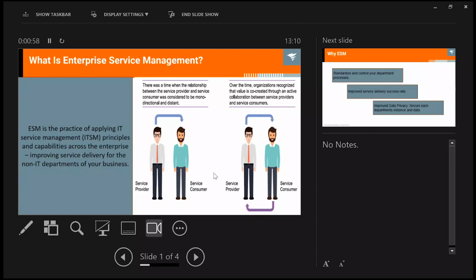So a little bit of background as to why the need for ESM has come forth. Before now, many organizations used to see the service relationship between departments as a one-way process. We all know IT. You need something, go to the IT department. But right now we found that these relationships are actually more multi-directional. Basically, every service provider within the organization is also a service consumer of some sort, right? So you need something IT related, you probably go to the IT department, but there are times that IT would also need something from HR, like your pay slip, or something from finance, or from facilities. So the relationships between these departments are intertwined.